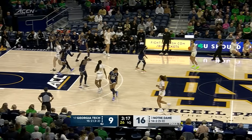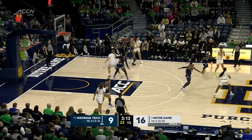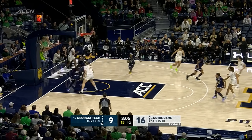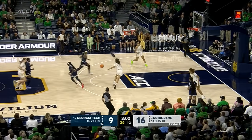1,000-point career scorer for this team, made the all-freshman team in the ACC. And so somebody that's got to step up tonight. Her presence got to be big. Morgan scored that 1,000th point against Virginia Tech when she had a career-high 28. That was a double overtime loss.